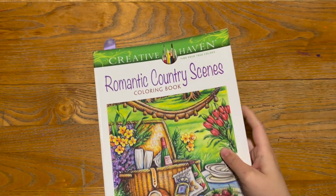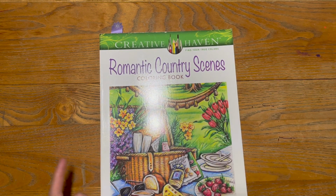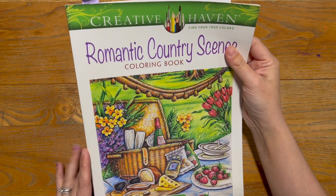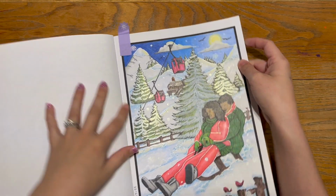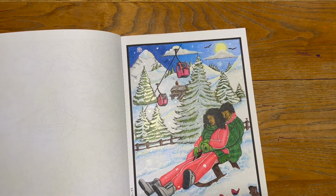So these were the only two Creative Haven books that I got through last year, Romantic Country Scenes and Autumn Charms. All year long I didn't touch her books, which is just a shame because I love her books. But I just didn't get around to it. So this is Romantic Country Scenes, and the one that I did here was a winter page that I absolutely love. I enjoyed this so much.